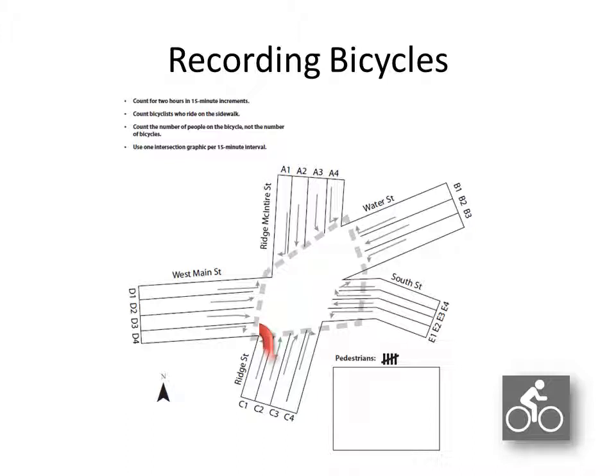For example, if a cyclist were traveling eastbound on West Main Street and turned onto Ridge Street, a mark would go into box D4, indicating that the cyclist turned right or south onto Ridge Street. Conversely, if a cyclist were traveling westbound from Water Street to West Main Street, that tick mark would go into box B2. Since there are 5 legs to this intersection, we have shallow turns and we have sharp turns indicated on this form.